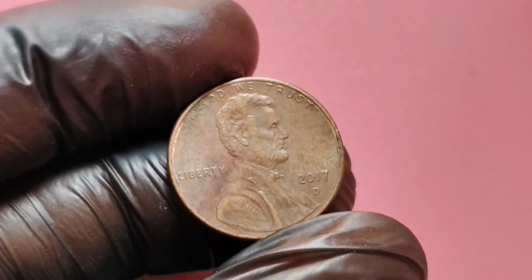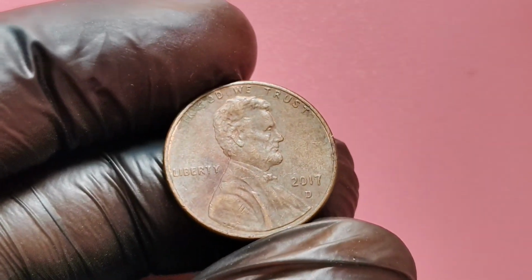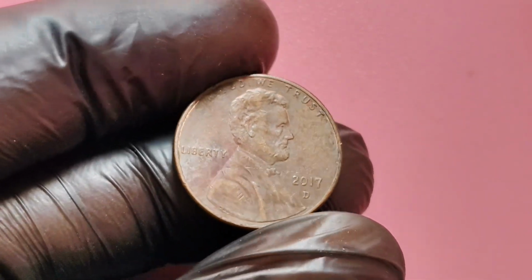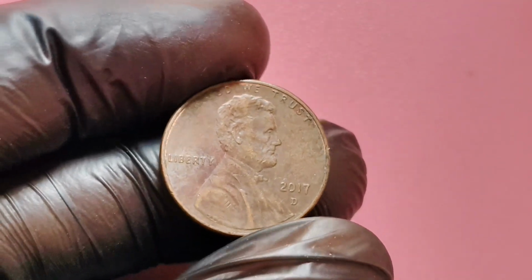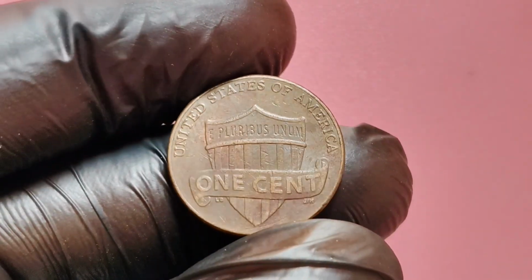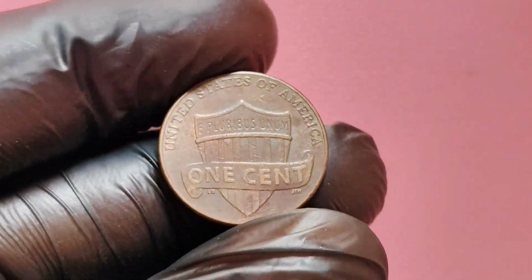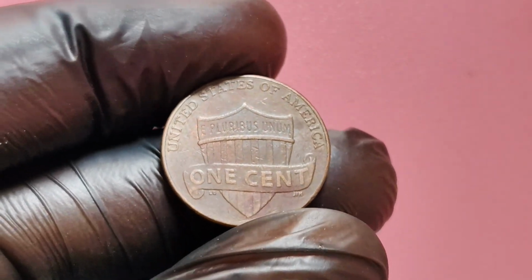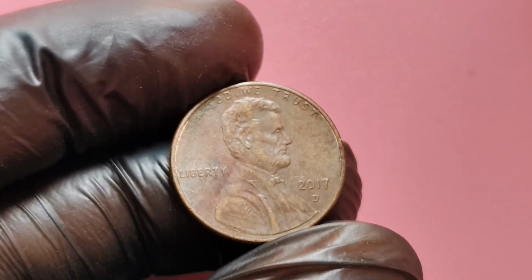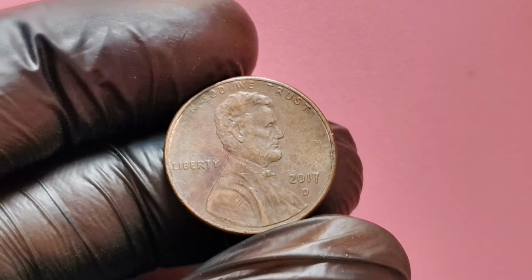In general, most 2017 pennies are not going to be worth more than their face value. However, there are specific features that could make one of these coins far more valuable. When it comes to coin collecting, collectors look for certain conditions and minting errors that make a coin rare. This could be anything from a doubling of the image to a unique error made during the minting process.